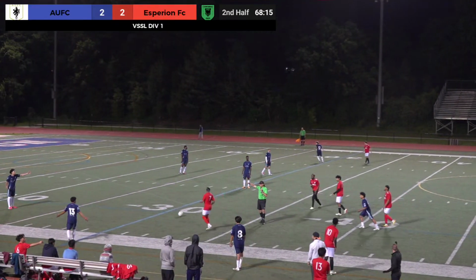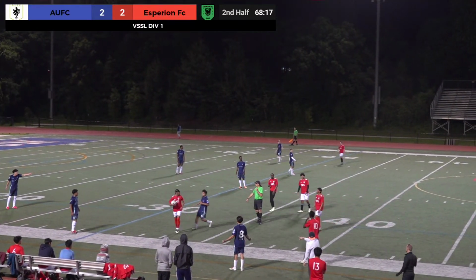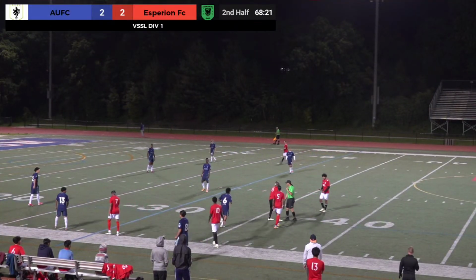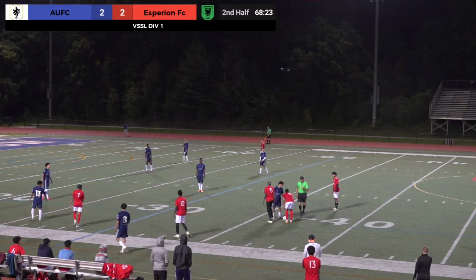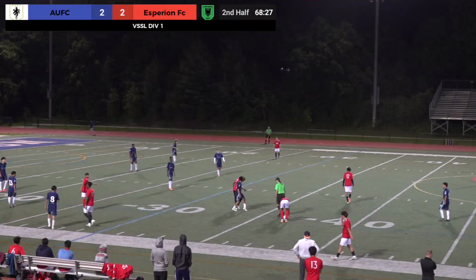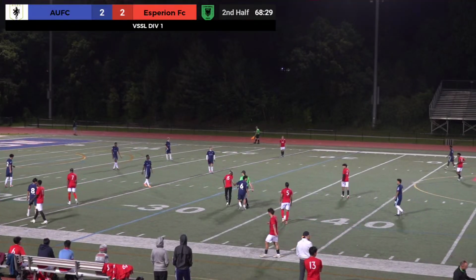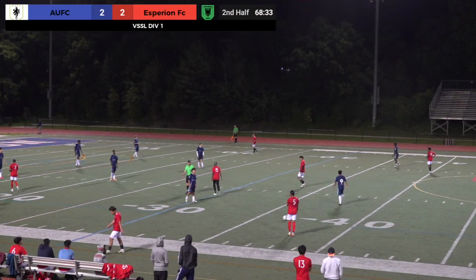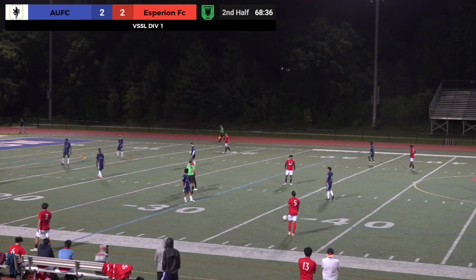Play will resume here in a moment. Just again, some deliberation about what side gets possession off of that call. But it will stay an Esperion ball.